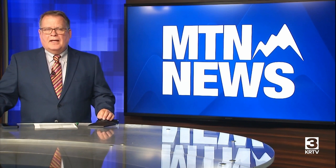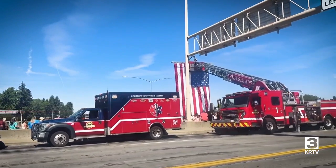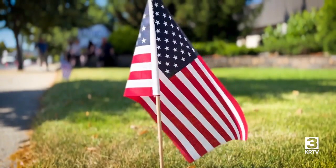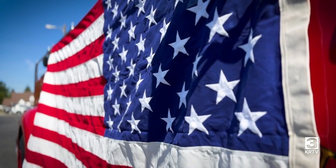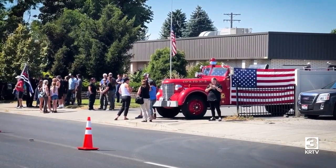The community of Coeur d'Alene, Idaho continues to honor the memory of 2 firefighters killed in an ambush on Sunday. Community members lined the streets as the bodies of fallen battalion chiefs John Morrison and Frank Harwood returned home this morning, escorted by a procession of emergency vehicles honoring their service. A third firefighter, David Tisdall, was injured and has had 2 surgeries. He's now listed as stable.